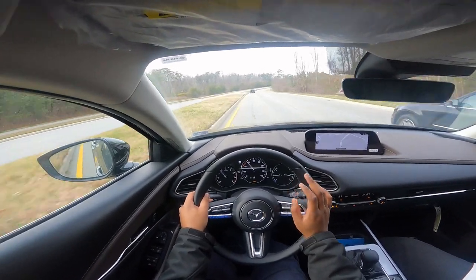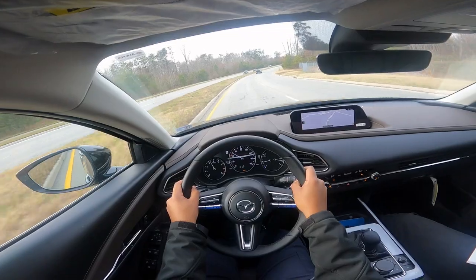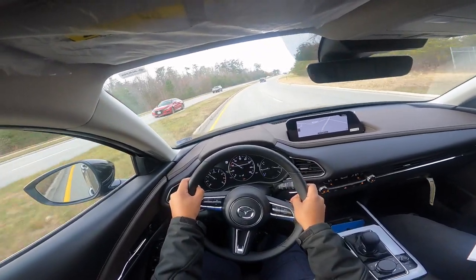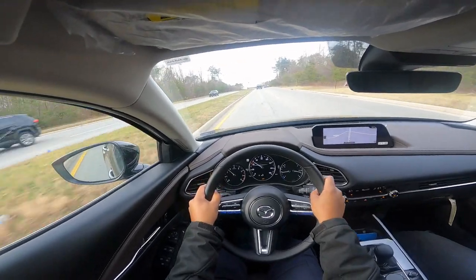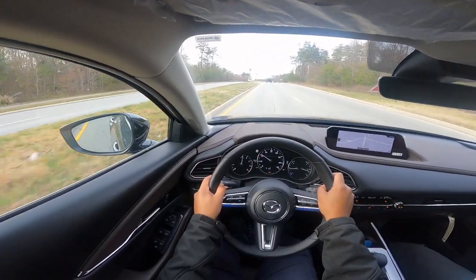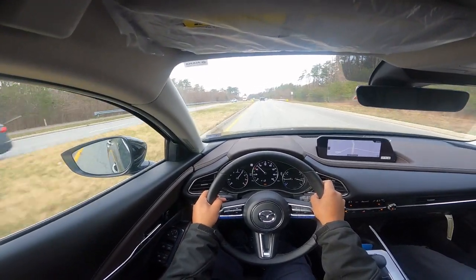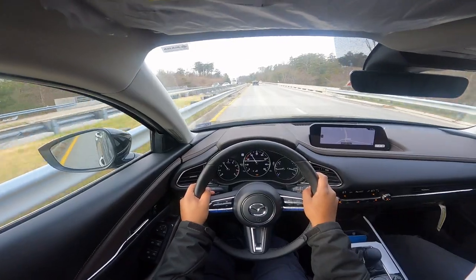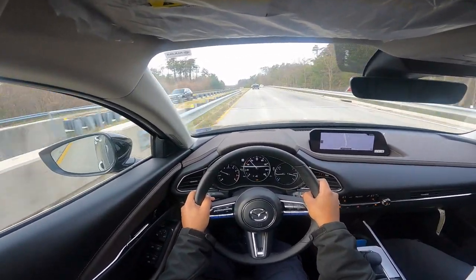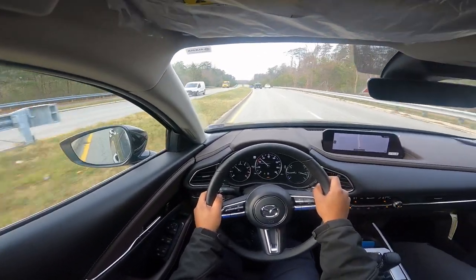Now, all 300 pound-foot of torque is available all the way up to about 5,000 RPM. So it's really down low that you feel all of the torque. Now, when you do go over 5 grand RPM, you'll feel it taper off a little bit, as well as auto upshift. I have to say, I do like the manual mode. It's actually not bad at all.